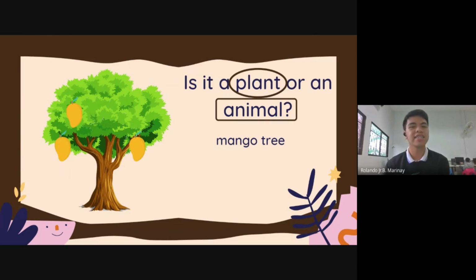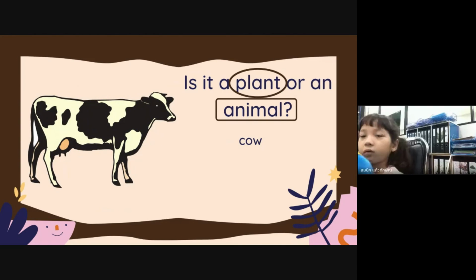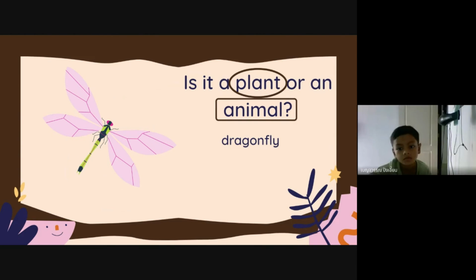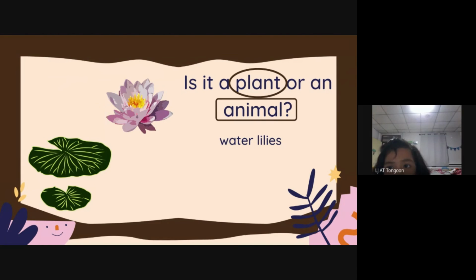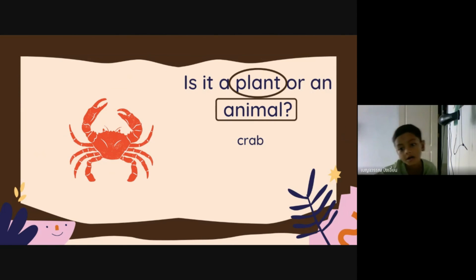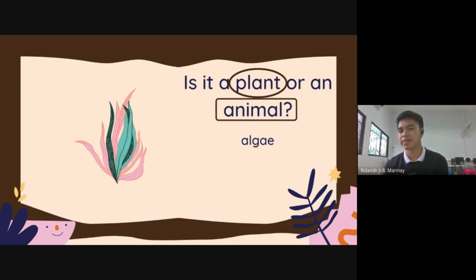What about this one? Is it a plant or an animal? The mango. A plant. Very good. What about this one? An animal. What about this one? Animal. What about the water hyacinth? Plant. What about the water lilies? Plant. What about the crab? Animal. What about the fish? Animal. What about the algae? Plant. Very good.